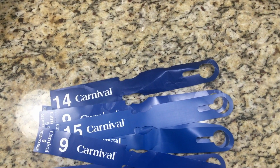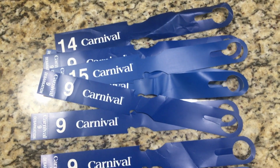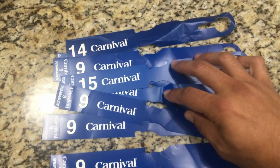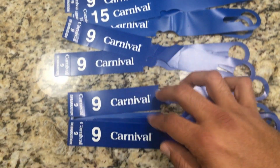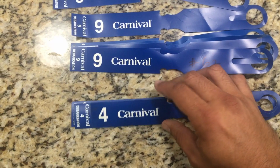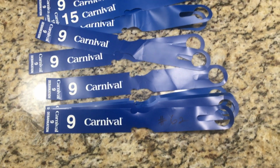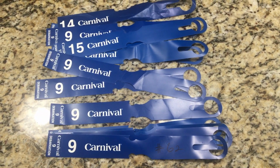The other item that I bring on board is previously used debarkation tags. If for whatever reason you need to leave early on the last day, or you don't want to wait until 3 p.m., or you need to catch a plane, you can use them. I've used it in the past and never had a problem, but I only use it as needed. I never do that all the time.